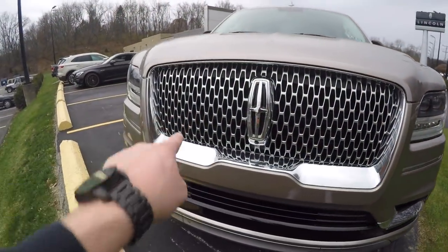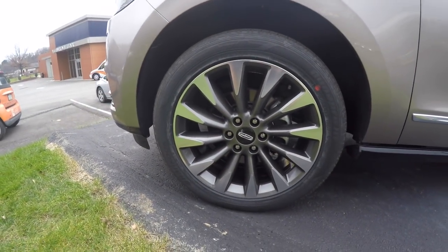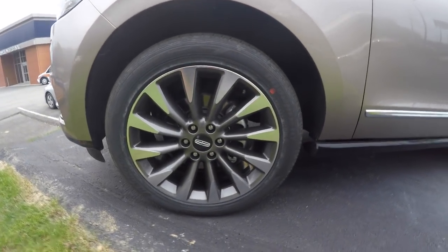Look at this big front grille here. Awesome. 22-inch wheels, just like the Expedition, although they're of course different. Same size tire though, a 285/45/22.